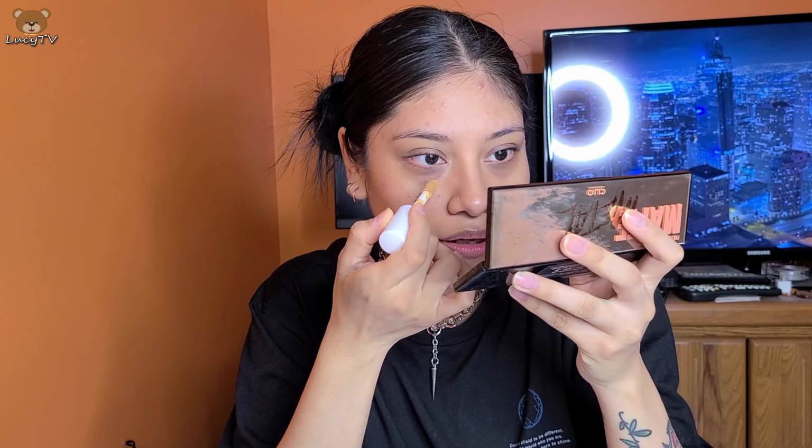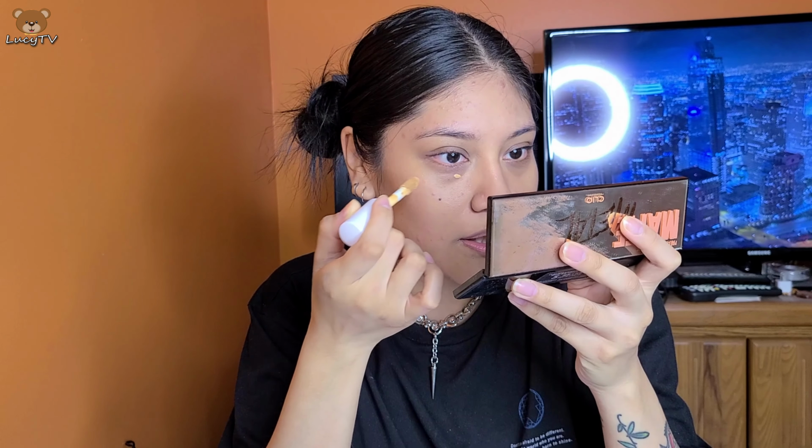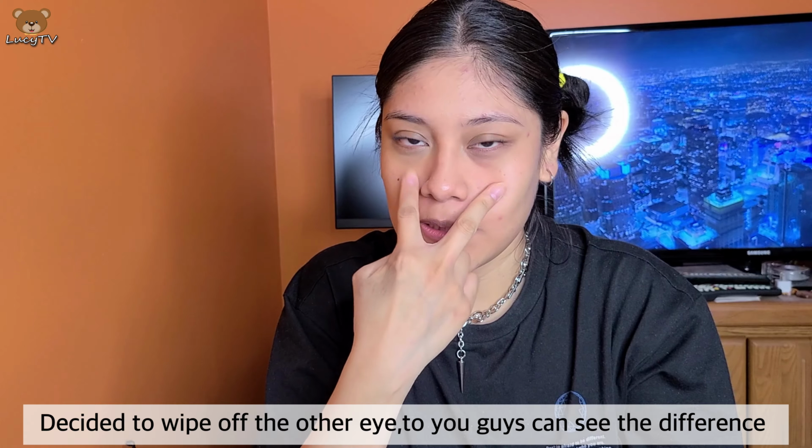Yeah, okay. So let's try it on. I have my little mirror right here. One, two. I'm just gonna blend it out with my finger. So that's the first layer. As you can see, you can already tell a little bit the difference. It's definitely a little bit brighter and this one is dark.